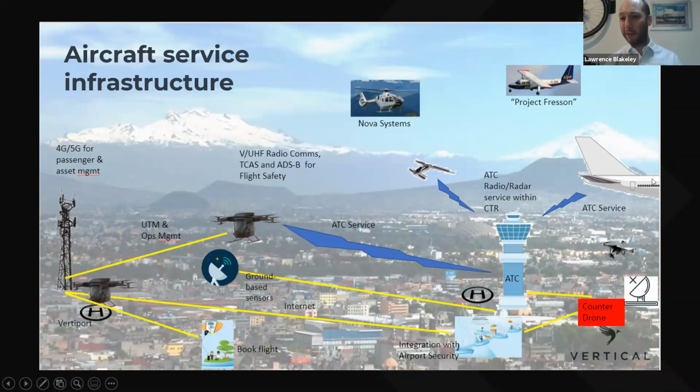And we've also got the integration with already established aviation. So how does the latest technology eVTOL vehicle talk to the old aviation vehicles that are flying? A Cessna 182, for example, might not have all the bells and whistles and might not be able to communicate in the way that the latest technology is driving.